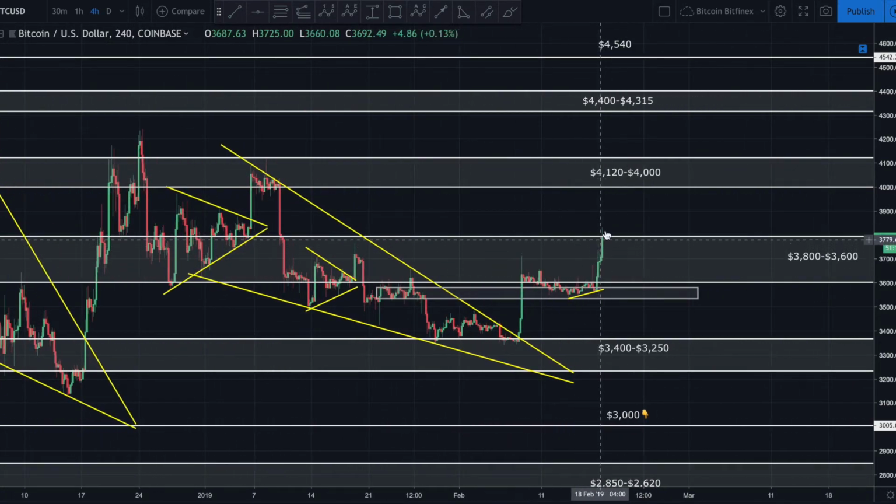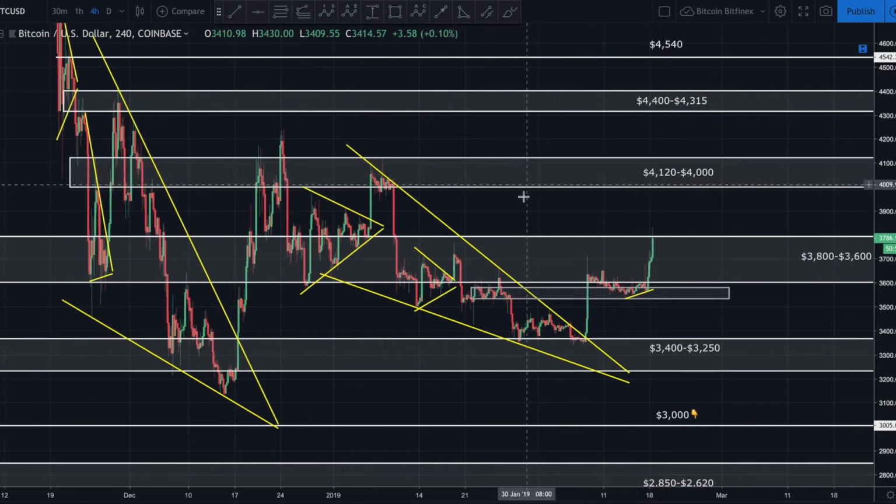By decisive, I mean a 4-hour candle both opening and closing. Again, not just opening, not just closing, but both opening and closing above that $3,800 resistance on Coinbase. We wicked above it here. I need a decisive break above it with at least some consolidation, if not a continuation up. That'll be a short-term trend where I'll say, okay, maybe this thing is going to come back up and hit this $4,000 to $4,100 resistance. But this $4,000 to $4,100 resistance is going to be key in my opinion.